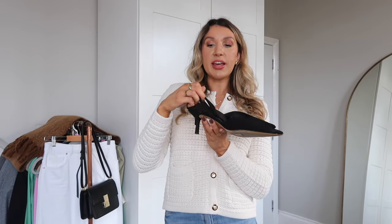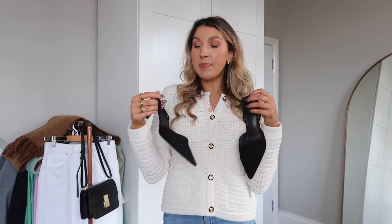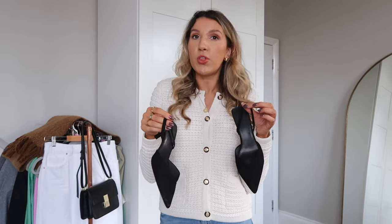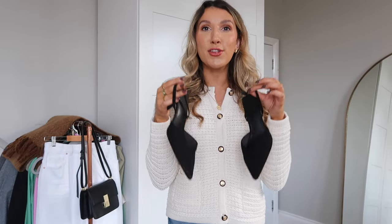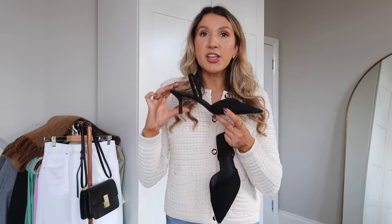I wanted to include these because I just think they're so elegant, and this is proof that you do not need to break the bank. I got these from H&M and I think they were no more than £30, and they look so chic with all of my outfits. I think it's the sling back, it's the kitten heel. I know not everybody loves a kitten heel, but they're timeless. You cannot deny that they are timeless.